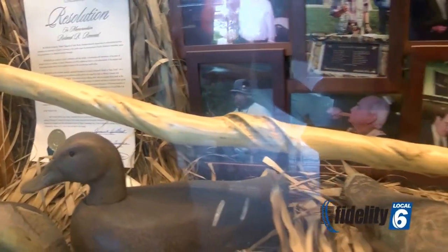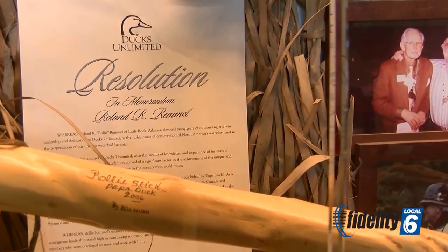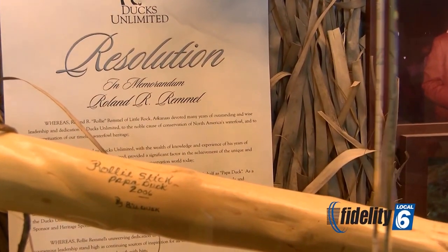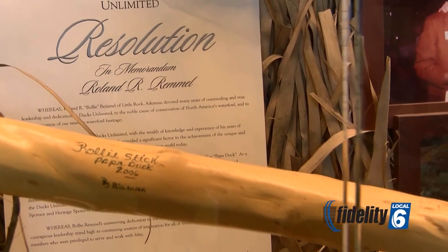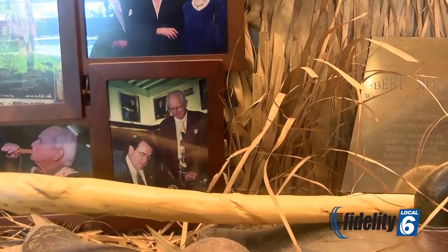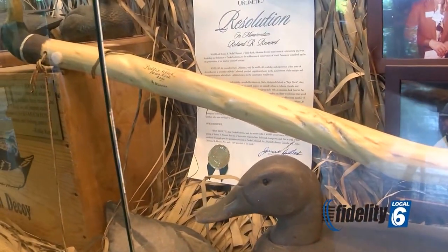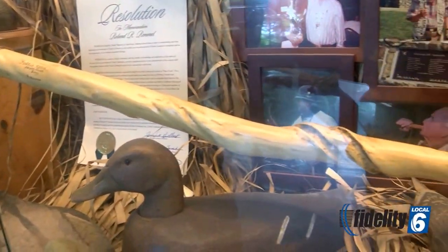One of the things that he was known for was called a Raleigh stick, and he had individually carved walking sticks that he presented to individuals that were Arkansas ambassadors, whether it be former President Clinton or I think he... We may see several governors represented in this display also.